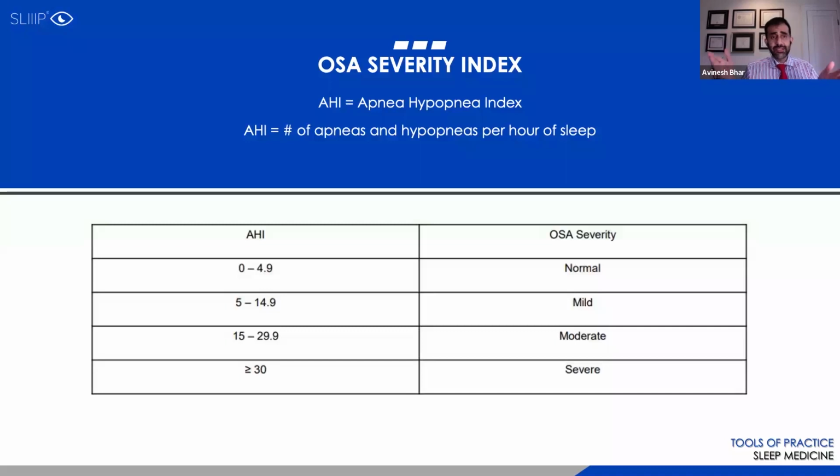How many patients are sleeping for 10 hours at night? If you actually do ask them, they go to bed, switch it on, and then they wake up in the morning and switch it off, but they're watching TV in between.